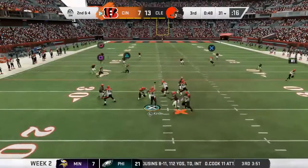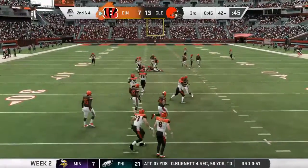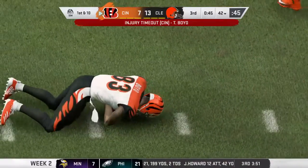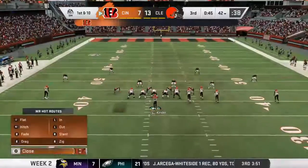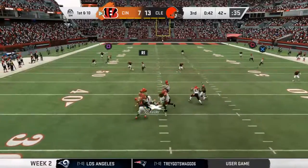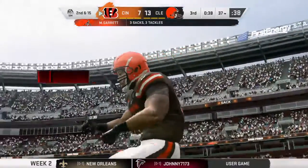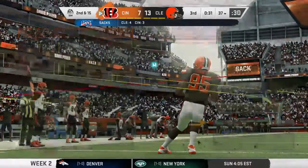2nd and 4. Boyd's the target, and he has it over the middle. And they get him down, but not before he takes it across the 40-yard line. Now, after the completion, we're going to get a timeout, an injured player. Well, he gets attended to. We'll step aside. This quarterback now 6 for 6 since coming back. Hit from behind, and he's going to be driven down. Myles Garrett able to record his 5th sack of the season.